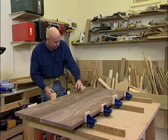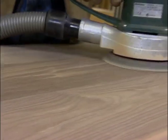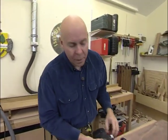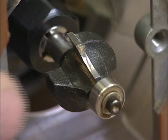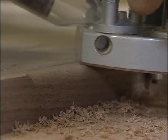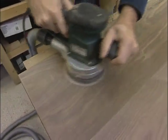Well, the top's had a couple of hours in the clamps to dry, and now I'm going to give it a sanding with some 120 grit paper in the random orbit sander. Now before I give the top a final sanding with some 240 grit paper, I'm just going to soften the top edge of the coffee table with a 6.3mm radius rounding over bit installed in my handheld router. And now I'm ready to give it its final sanding with some 240 grit paper.